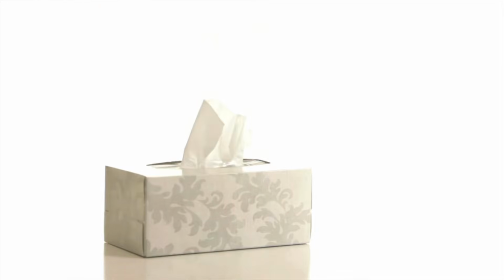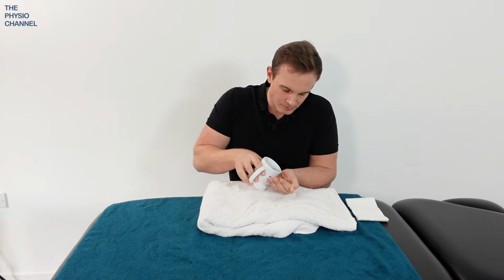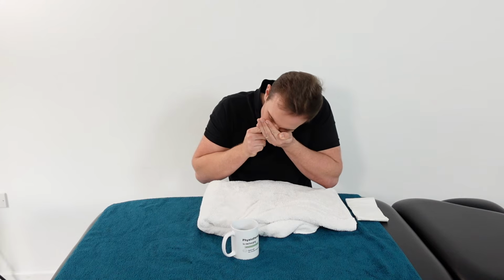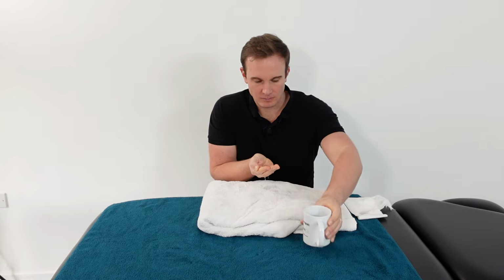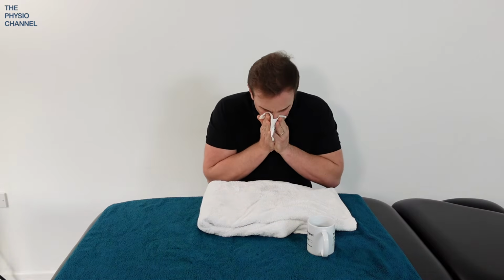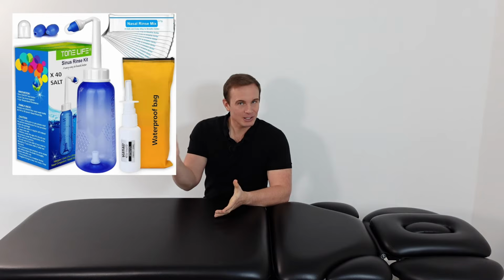Have some tissues to hand, make sure your hands are clean, then pour some of your homemade solution into the palm of your hand. Bring the solution up to your nostril, tilt your head, block the other nostril and snort up the solution. Then blow your nose. Repeat on the other side. Some of the solution may get into the back of your throat. This is not harmful and will have a negligible impact on your overall salt intake. A better way to perform this rinse technique is to use a sinus rinse kit as shown on the screen here.